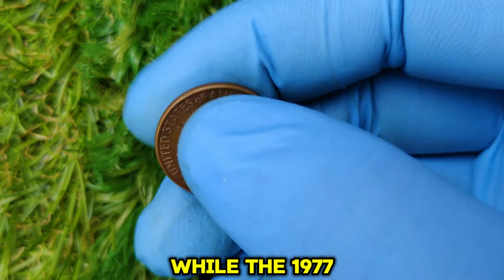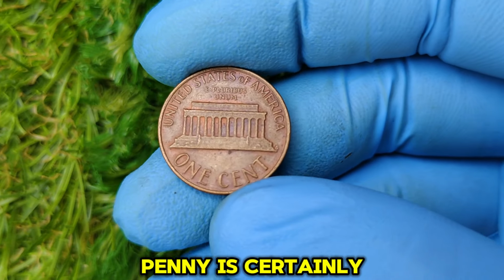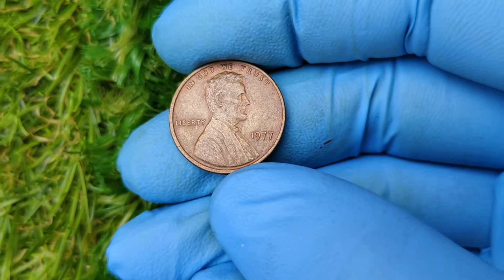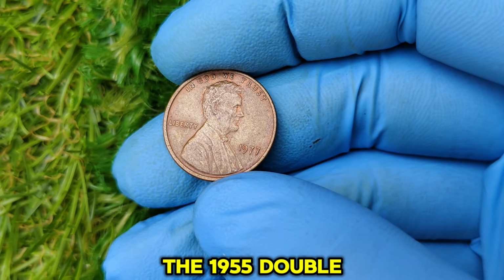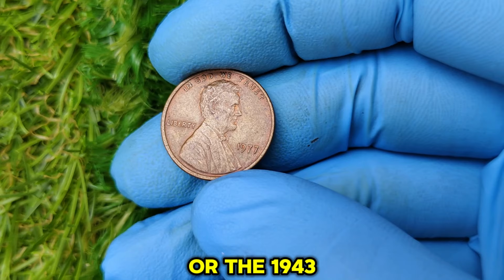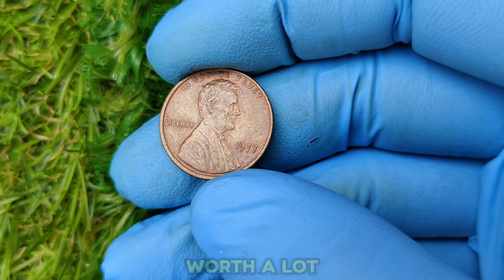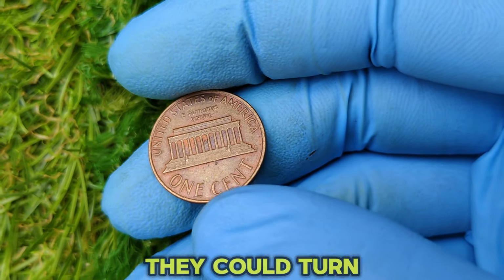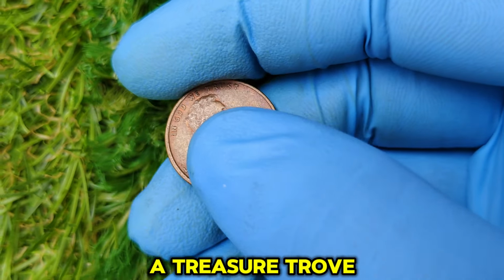While the 1977 no-mint mark penny is certainly special, it's not the only valuable penny you should be on the lookout for. Other coins, like the 1955 double-die penny or the 1943 steel penny, are worth a lot of money as well. Keep an eye out for these rare finds. They could turn your collection into a treasure trove.